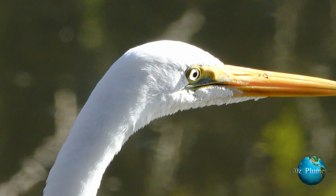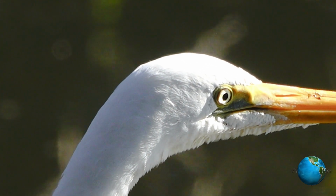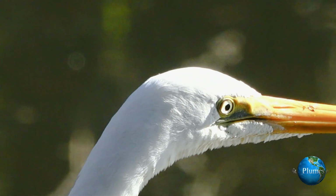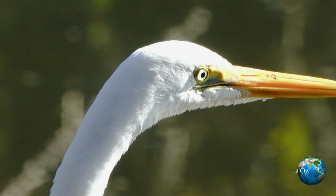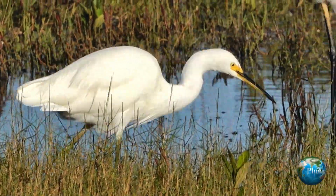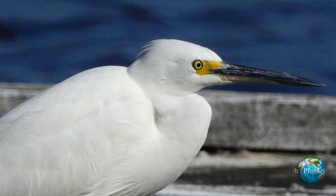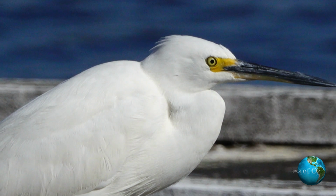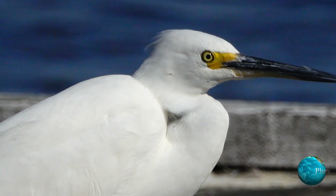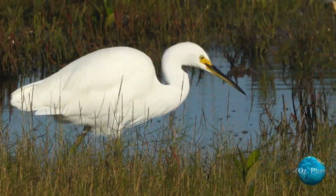Here the lores and the bill are yellow, but sometimes you can find variations in the colour of the lores and the colour of the bill. On this little egret, the lores are yellow as expected, but there is also yellow going along the bottom part of the bill. Yet previously we noticed that the little egret had a black bill. So what does the two-tone bill mean? In essence, it's an immature or a non-breeding bird.